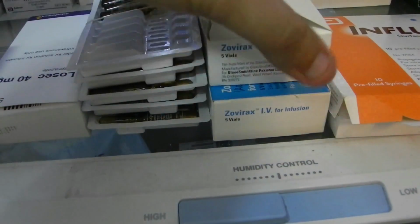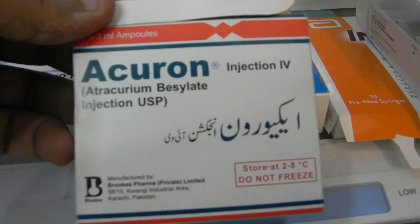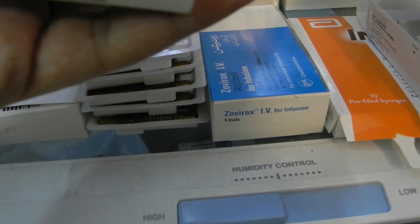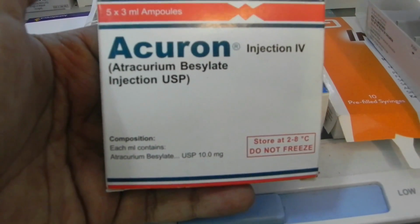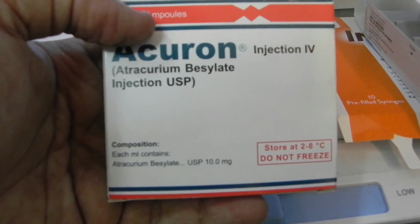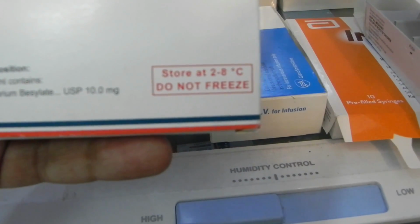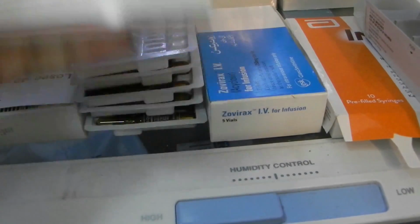Now showing you some other brands of Atracurium. This is another one, Acuron Atracurium besilate, and it contains 5 ampules. And what's the strength? Each ampule contains 10 milligrams of the drug, but this is in 3 ml, whereas the previous ones were 2.5 ml and 5 ml respectively. This is also given IV, and here see it says that it's to be stored at 2 to 8 degrees Celsius, and that's the temperature of the fridge we place it at.